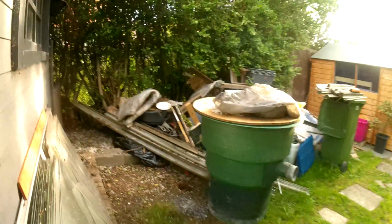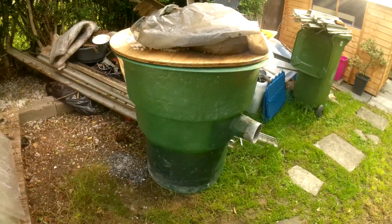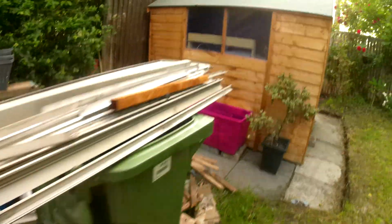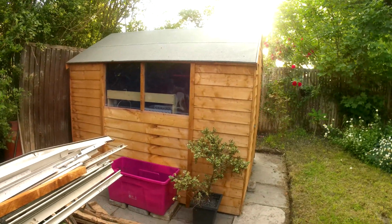There's the filter house. Need to get rid of all this. Need to sell this vortex. Need a skip, get rid of all this junk. There's my lovely little female shed.